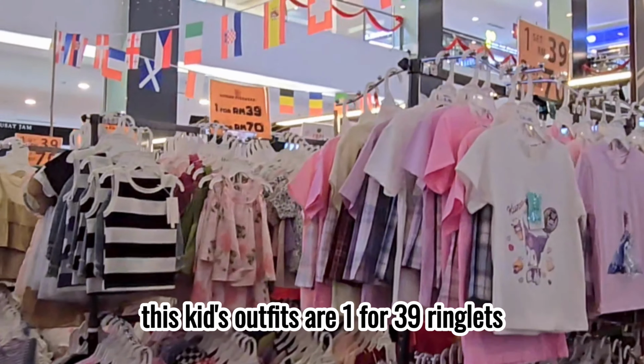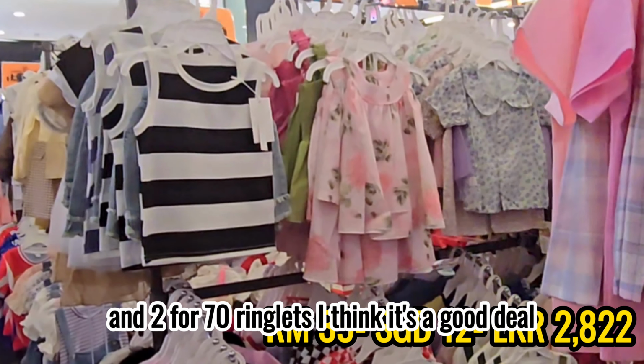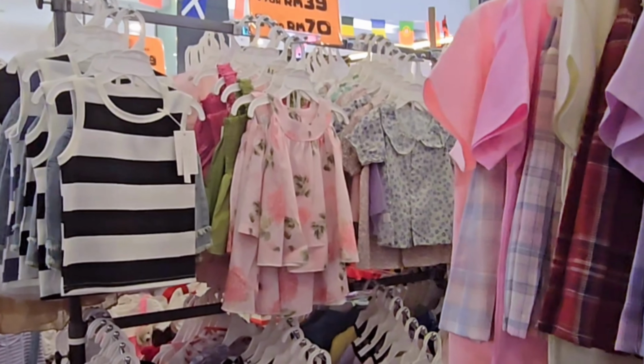These kids' outfits are 1 for 39 ringgits and 2 for 70 ringgits. I think it's a good deal.